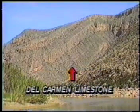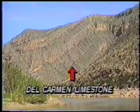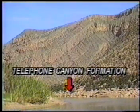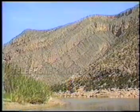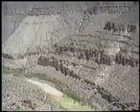Below the Sioux Peak Formation is the Del Carmen limestone, the thickest layer of rock in this area. The Del Carmen limestone is relatively hard and forms sheer cliffs. At the very bottom is the Telephone Canyon Formation. This formation is easily eroded and forms a talus slope that descends into the sand and gravel deposits of the river. In this area of the lower canyons, there are several places bearing the name of Bullis.